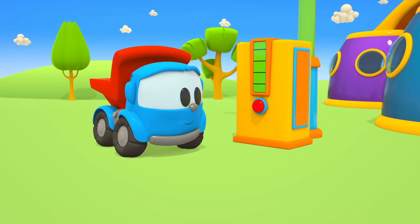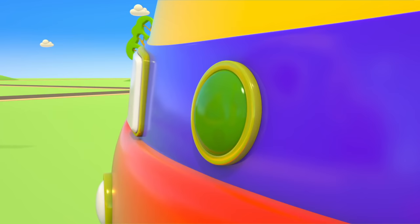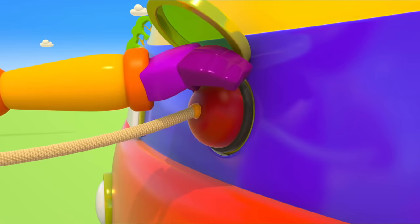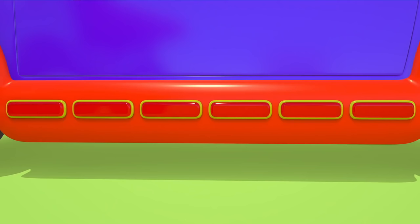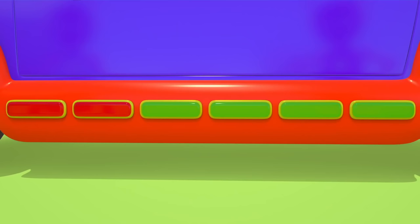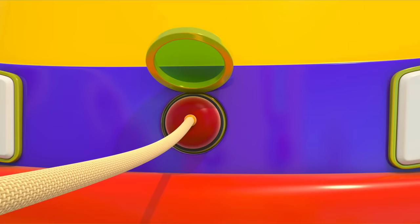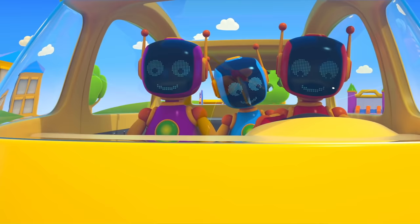Leo found a place where you can charge them. Connect the car to the wind generator. The wind generator rotates due to the wind and charges the minivan's battery. It turns out the minivan will run on wind power. Wow! It's ready. Now the minivan can move on its own.